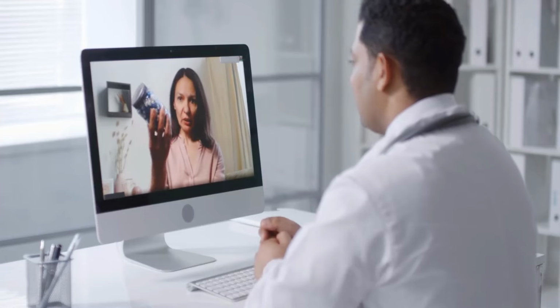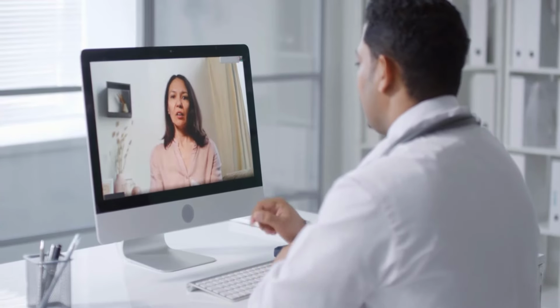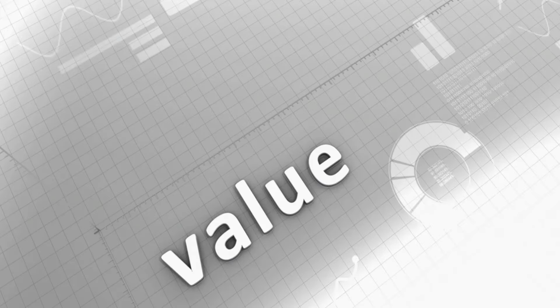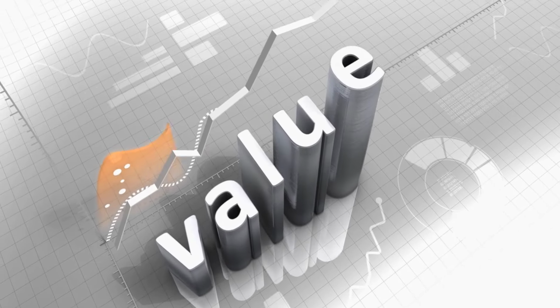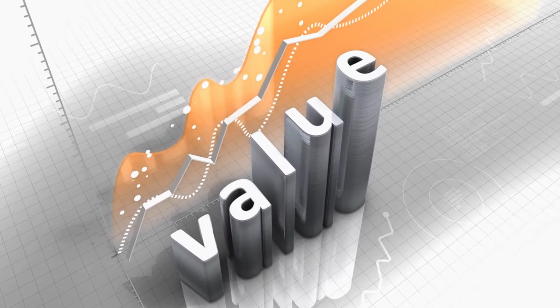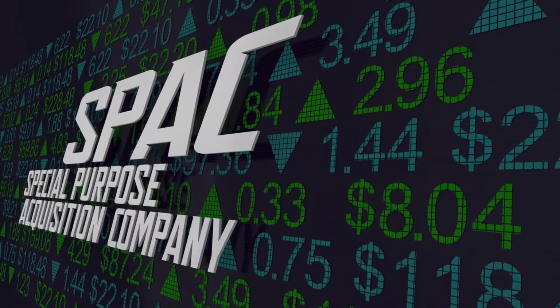HIMS and HERS is a telehealth company that sells prescription and over-the-counter drugs online. They also sell personal care products. It was founded in 2017 and it reached a valuation of $1.6 billion after closing a deal with Oaktree Capital Management to go public via a SPAC, a special purpose acquisition company.